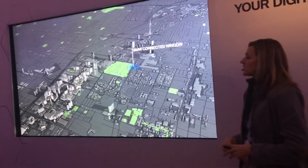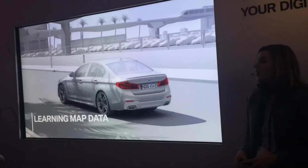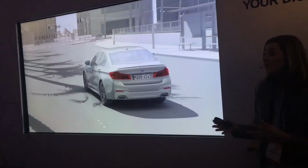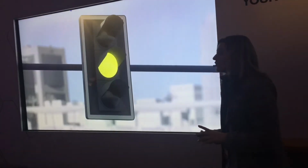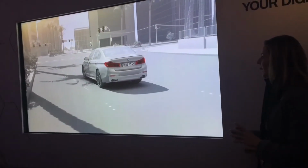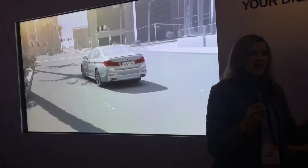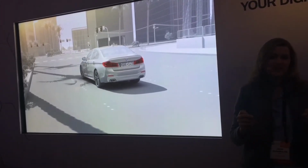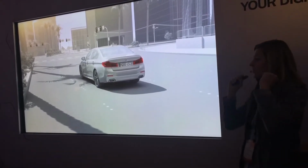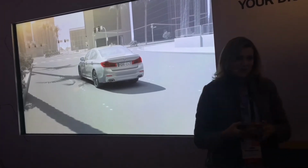So let's hop into the topic, learning map data. As you can imagine, we need to know a lot about what is going on in the streets. For example, traffic lights. You've maybe seen these videos of automated prototypes just heading over a red light. We don't want that. So we need very concrete and accurate information on traffic lights. This is one example for learning map data. With the traffic lights, we get information about them from the cities.